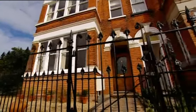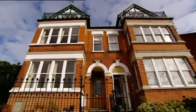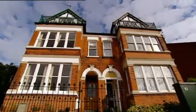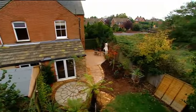Mike and Laura have decided to put the property up for sale after Christmas at £265,000. But in an uncertain market, this is a risky strategy. I think they should sell up right now.